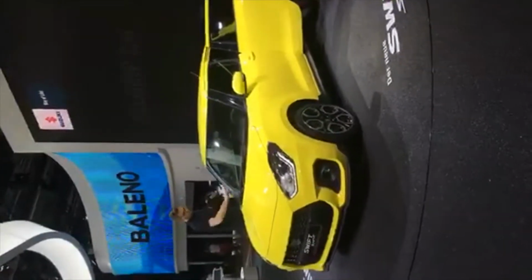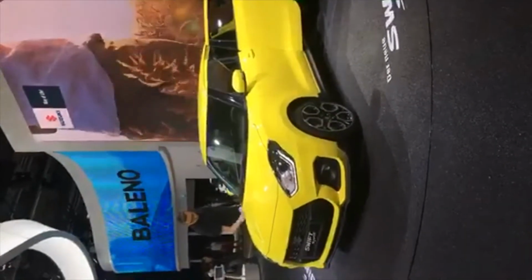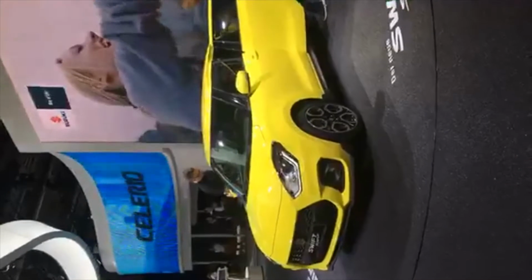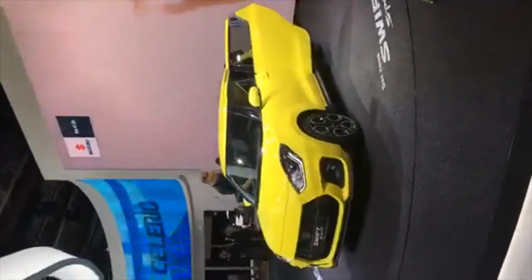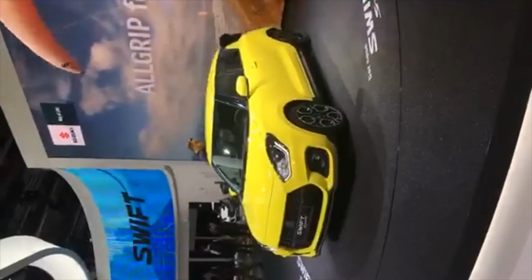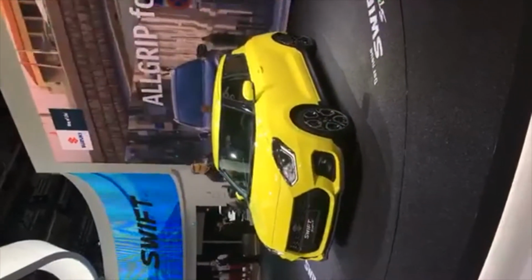AMT, I'm not sure about the AMT right now, but yeah, they already have the AMT for the 1.2 and the 1.3, and I believe that with the AMT catching on so well in the Indian market, the regular Swift of course will come with the AMT, and like the Dzire, it should be available with both the petrol and the diesel engines.